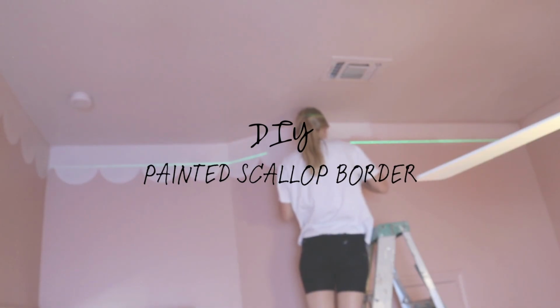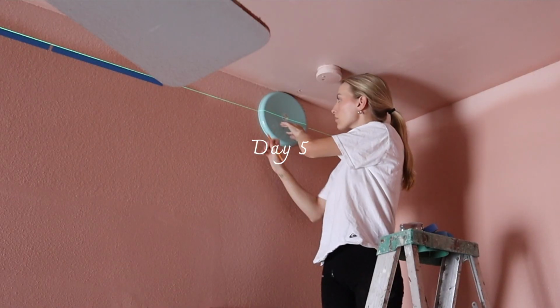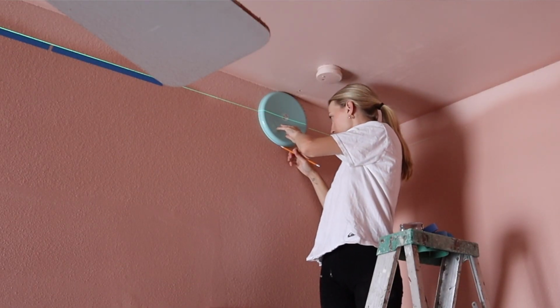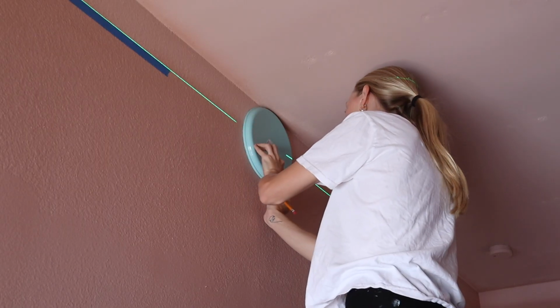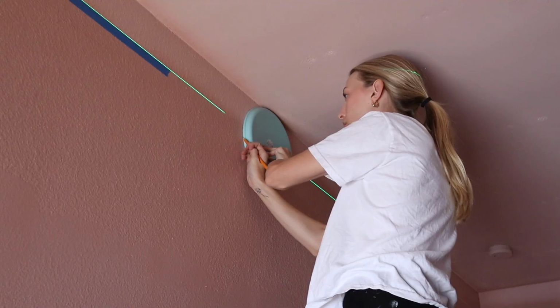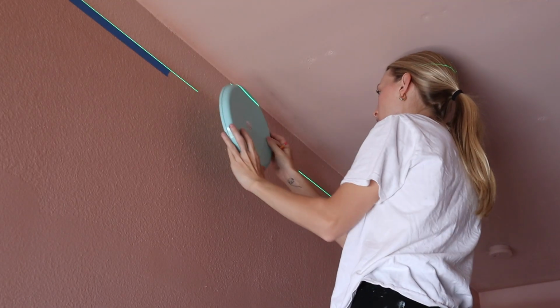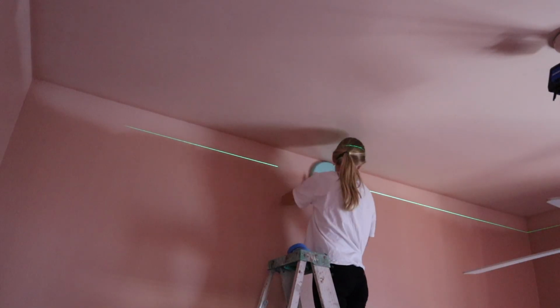Now to create our scalloped border, I'm going to be using the lighter pink color in Angelico, and I found a rounded plate in the correct size that I wanted to create a medium-sized scallop. If you're wanting smaller scallops, you would simply just choose a smaller round plate. Now I'm going to be taking a pencil and tracing the bottom half of my plate up to my level line and going all the way around the room using this technique.